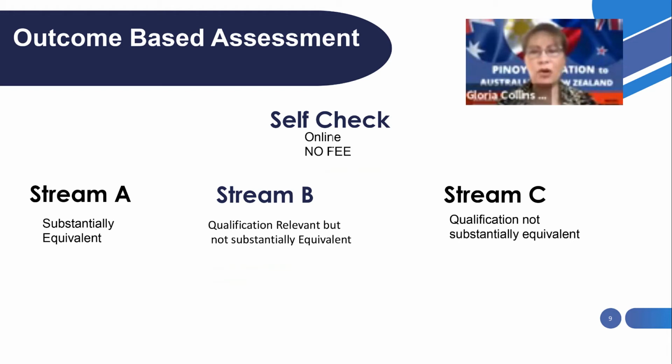You have to go online and do the self-check. There's no fee in doing this. This is where you choose, in the drop-down screen, the different universities in the Philippines. If they're not in the drop-down screen, then you have to send that to AHPRA. AHPRA will assess and let you know whether you belong to stream A, stream B, or stream C.